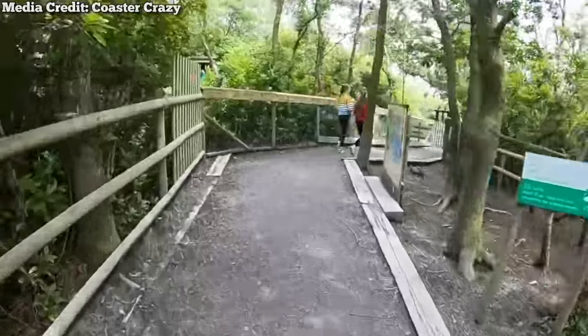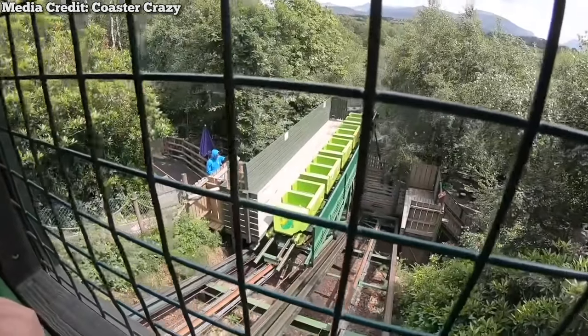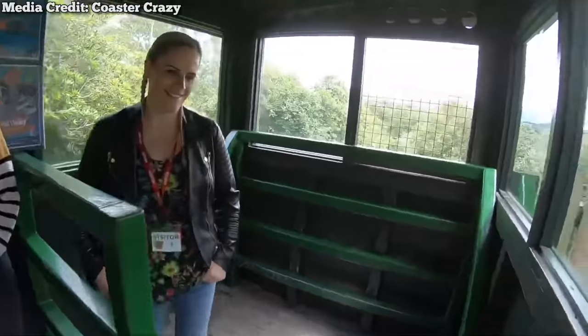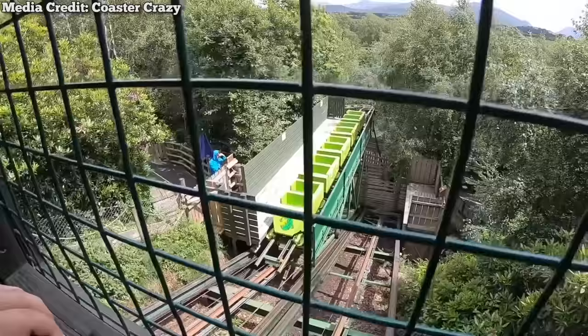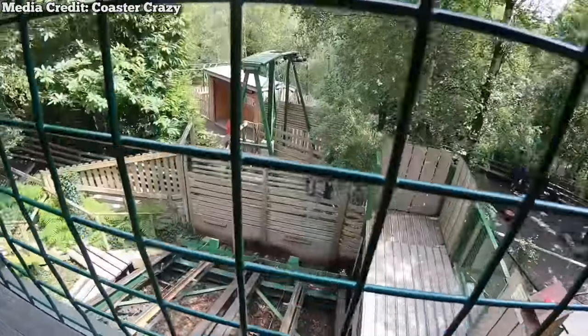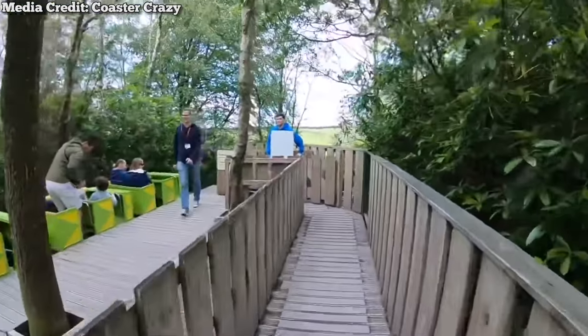To board this coaster, passengers climb up a hill to the loading station with a train on a lower section of track. At this point, guests are instructed to stand on a platform connected to the lower track section. A pulley system then uses the weight of the platform to bring the train up to the loading station. Guests then board back at the top and the train is sent on its way.